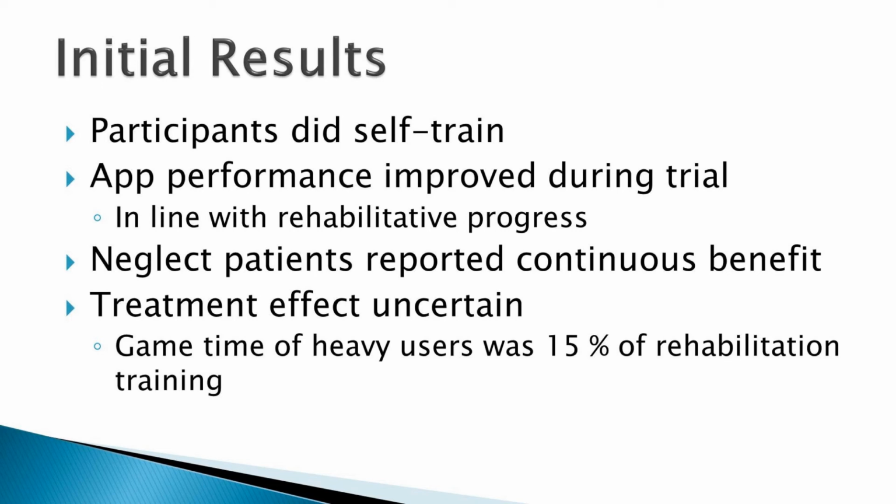Currently, we cannot say whether Whack-A-Mole or the trail-making test actually improved the participants' rehabilitative progress. Compared to their rehabilitation program, the time spent with the apps was only in the order of 10 to 15% for those participants that made high use of the apps.